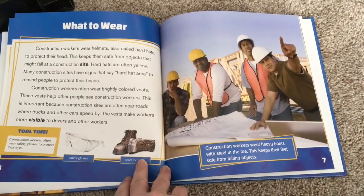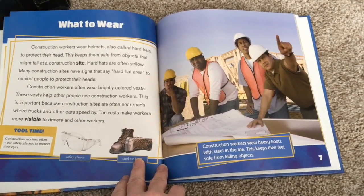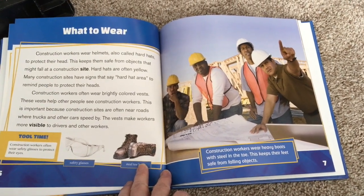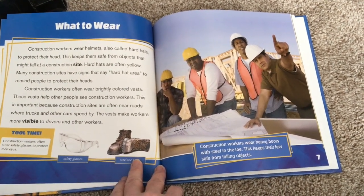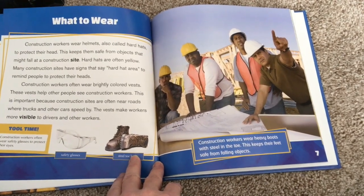Construction workers wear helmets, also called hard hats, to protect their head. They keep them safe from objects that might fall at a construction site. Hard hats are often yellow. Many construction sites have signs that say hard hat area to remind them to protect their heads.